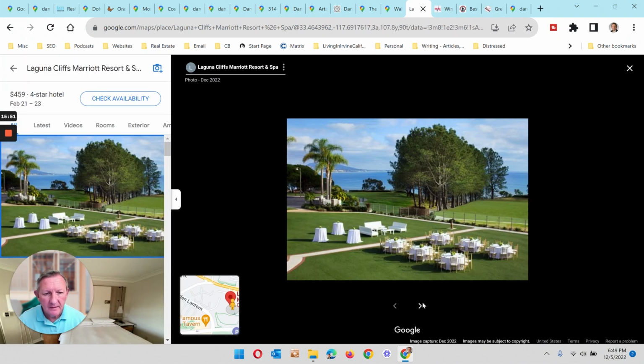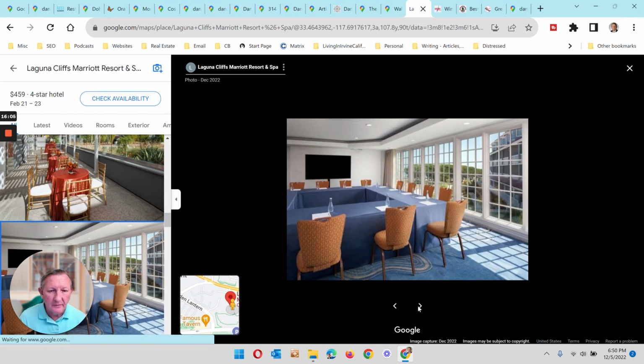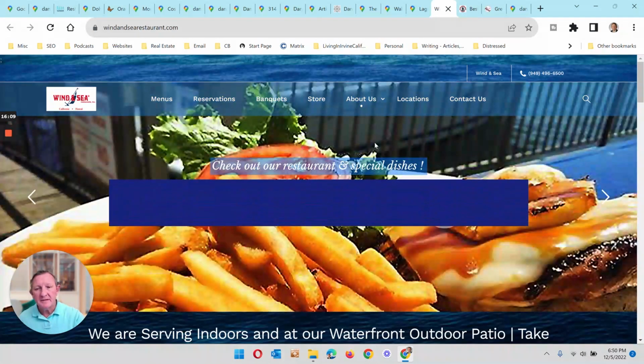So you've got fantastic views. You're not going to have the ocean views like you have in some others, but you do overlook the golf course, and it's beautiful rooms, beautiful hotel. So restaurants, we talked about it.